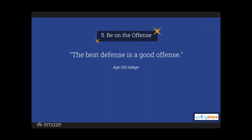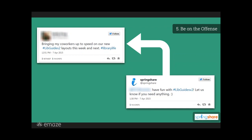This is my fifth principle for putting UX into customer service, and this is being on the offense. The best defense is a good offense. I tried very hard to find out where this quote can be attributed to or from, and could not find it. So we'll just say age-old adage. So what do I mean by being on the offense? For us, at Springshare, social media is very important, especially from the fact that we're a virtual company. So the best way for us to be on the offense is to have active watches on specific keywords. So we're actively listening and always at the ready to start a dialogue. You'll notice that these principles are starting to overlap now.